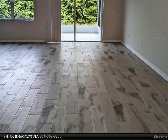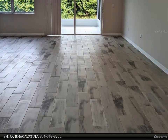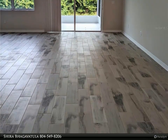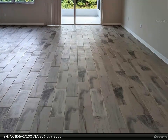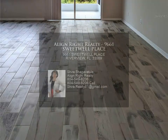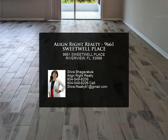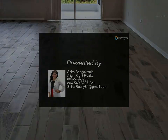Energy-efficient features include a 15 SEER AC unit with programmable thermostat and double-pane low-E windows. There is also a community pool for you to enjoy. This community's convenient Riverview location has easy access to US 301 and I-75, and is close to shopping, entertainment, services, and top-rated schools. So what are you waiting for?